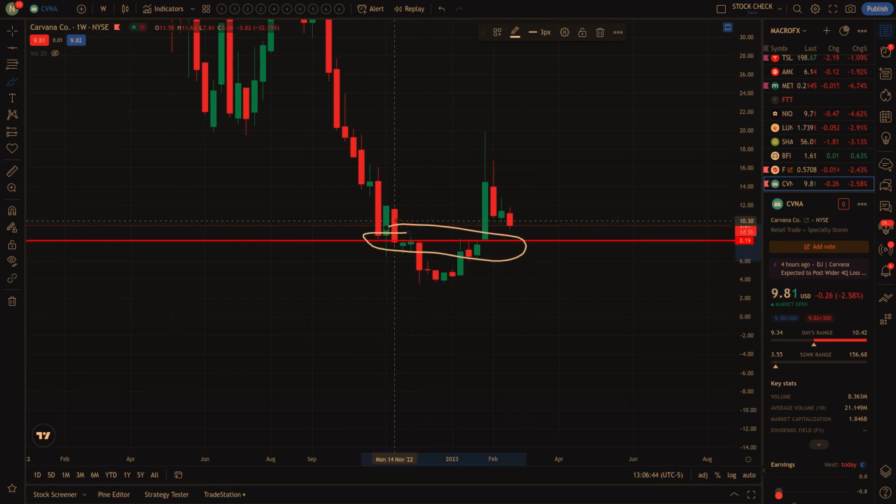So yeah, give it like 2. See if that level can hold support. If it does hold that support, then this market does have potential to turn around here in the short to midterm. I don't really have end of year predictions or anything like that. We have to take it like 3 weeks at a time, you know.